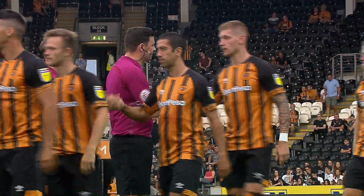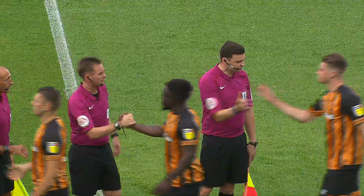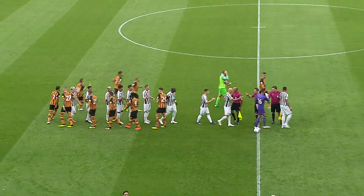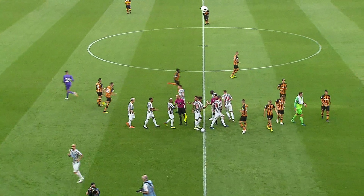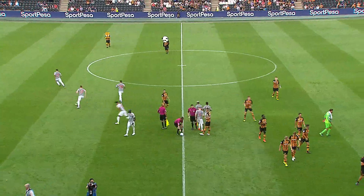6 of Nigel Akin's new stars start tonight. George Long is the only one missing. Like at Spotland, he has a place on the substitutes bench. A collection of youngsters and first teamers then will be hoping to impress once they get off the bench tonight. Tigers will be lining up in 4-2-3-1 formation.